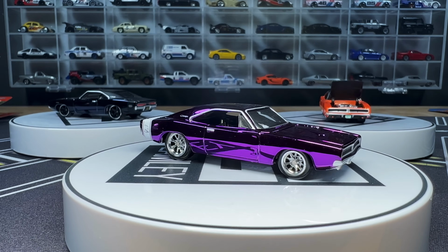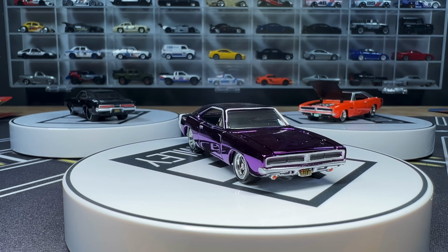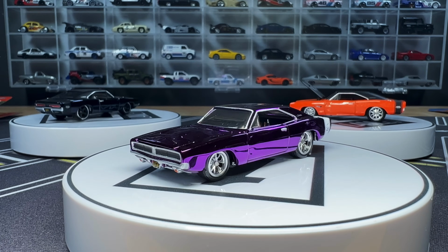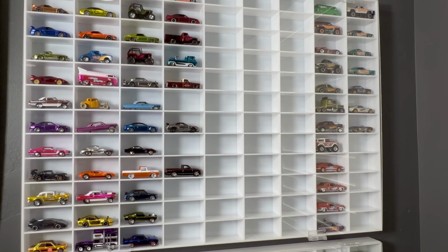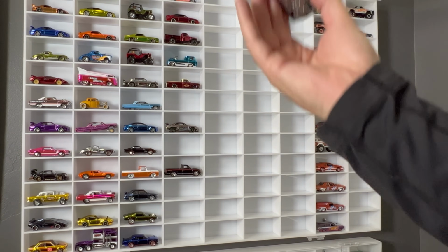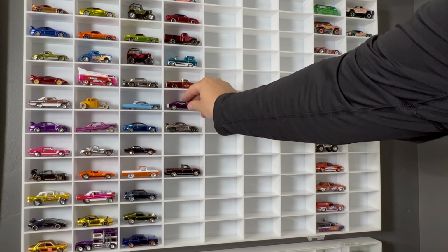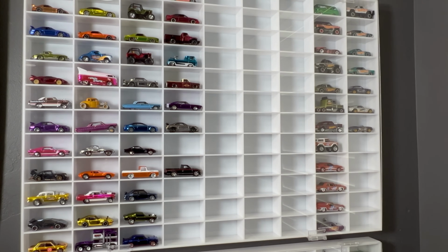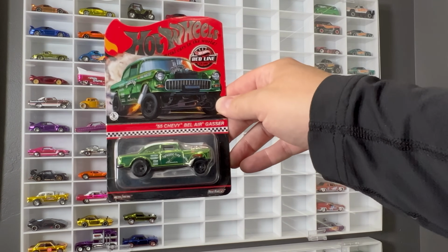And this Spectraflame purple is just beautiful. You've got the steering wheel as a separate color. Oh man, that is so pretty. These RLC models, it's nice to have some packaged, but taking them out of the package is something. All right. So that one goes right there. It looks fantastic.